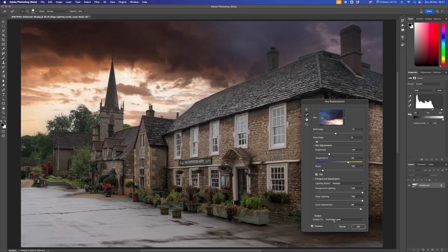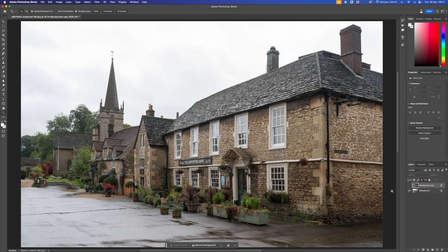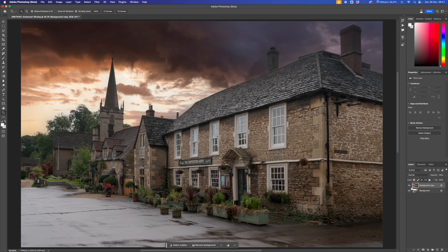So I'm just going to select duplicate layer. You do get a choice of new layers or duplicate layers. New layers gives you a separate layer for each of the separate adjustments within the sky replacement that you do, so you end up with about seven layers over here. But what we're going to do is just duplicate layer, which means we just get one more layer. Click OK. And as you can see, it's just given us a duplicate layer. The background layer is the original. So if I have that one turned on and turn the front one off, you can see that's the before and that's the after. Gives us a lot more drama in the scene.